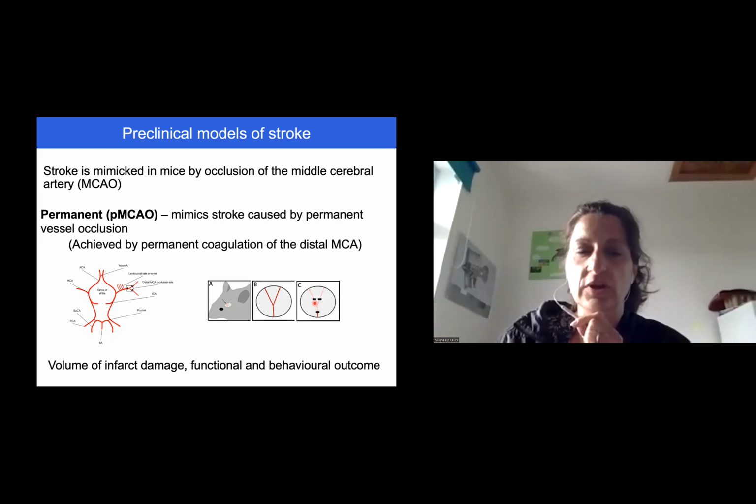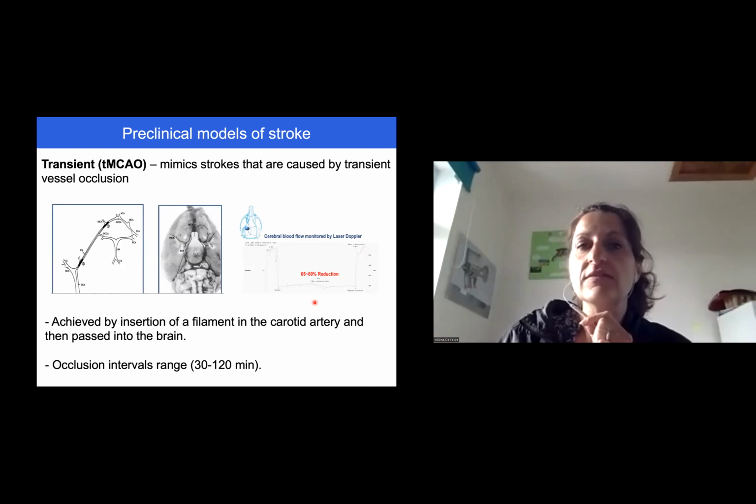Another approach is to mimic strokes that are caused by a transient vessel occlusion, so a transient middle cerebral artery occlusion. This is achieved by inserting a filament through the common carotid artery of a mouse or a rat, and then the filament is passed into the brain and reaches the middle cerebral artery. The filament is then left in place for 30 to a maximum of 120 minutes.